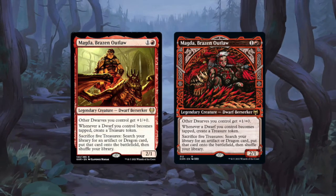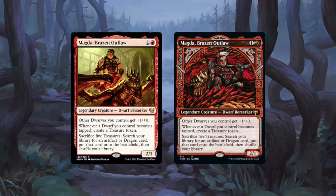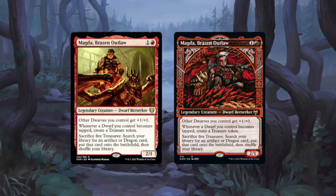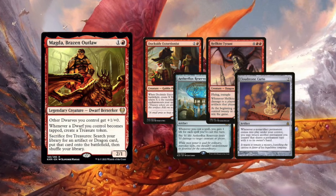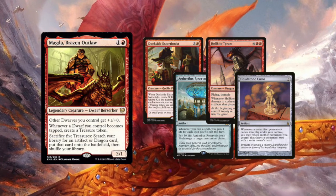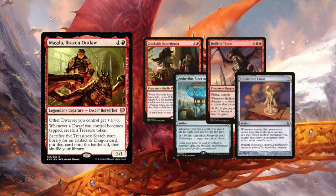People are either going to build this as a dwarf and dragon tribal deck, including Hellkite Tyrant to win, because you just use Hellkite Tyrant to steal a bunch of artifacts on top of all the other ones you're going to be playing, and then you use Hellkite's trigger to win the game.